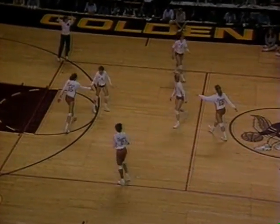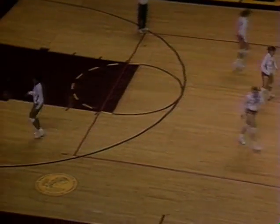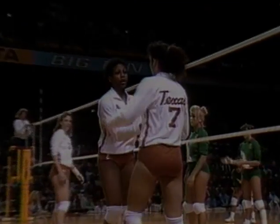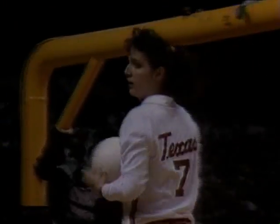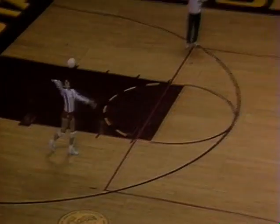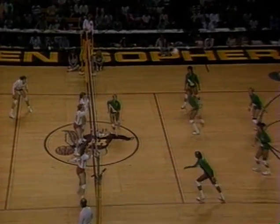Deep serve out of bounds. And so Texas gets the ball. They lead by 1, 3-2 here in game 1, and we're going to have a substitution. And in comes the Texas spark plug. She is a freshman, 5'11", from Dubuque, Iowa, Janine Grimmel. And what a match she had. Great on defense, good on offense.